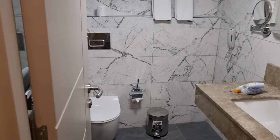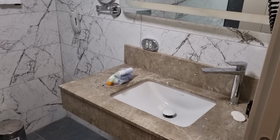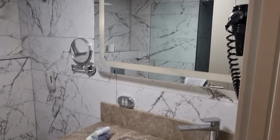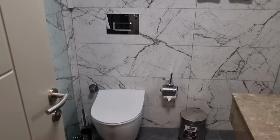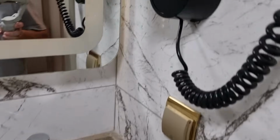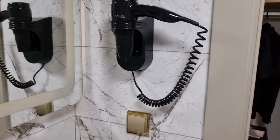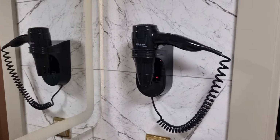Right, here is the bathroom. The bathroom is really nice as well. It's probably a bit more dated, I'd say, but perfectly acceptable. Big mirror, shaving mirror, plenty of towels. Show the shower area just in a wee second. Oh yeah, hairdryer. It looks like a fancy hairdryer. It's linked to something, but yeah, I've got a hairdryer as well.